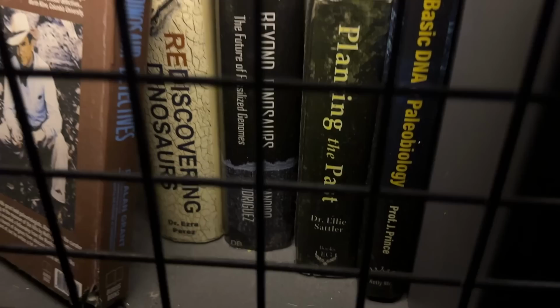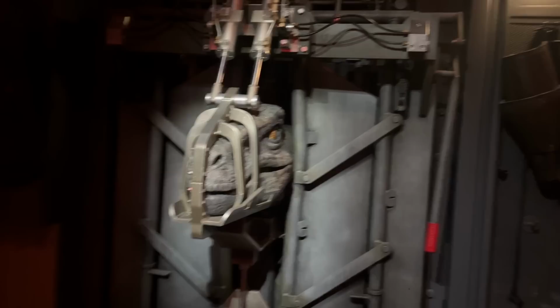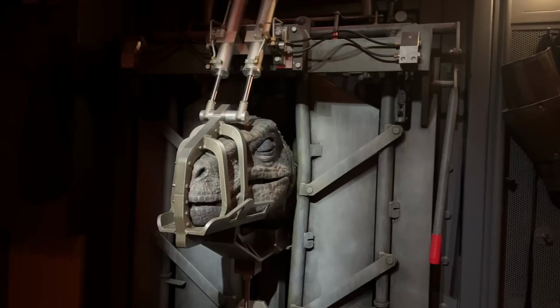And then, of course, the best part of the queue, which you get to see if you go in standby or express, but not single rider. The raptors. I truly think this is the best queue ever. They are so cool. They are some of Universal's best animatronics. They're so realistic. Look at them. Is it weird? I want to pet her.